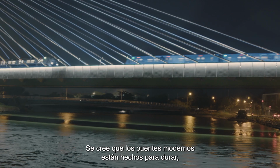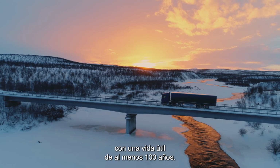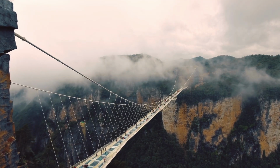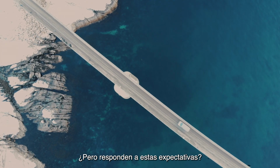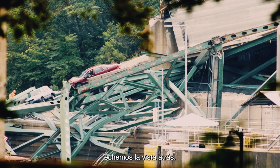There is a widely held view that modern bridges are built to last, with an expected life of at least 100 years. But do bridges live up to this expectation? Before answering this question, let's look back in time.